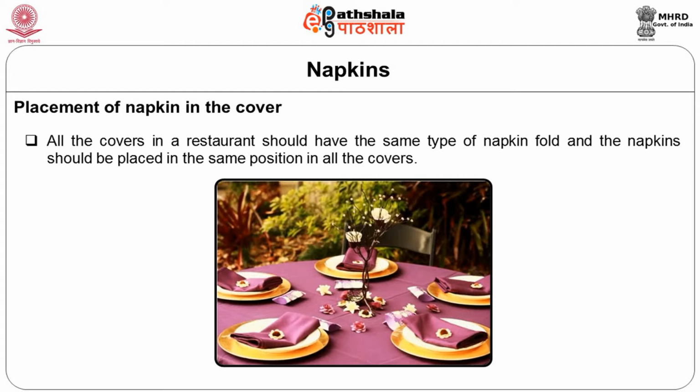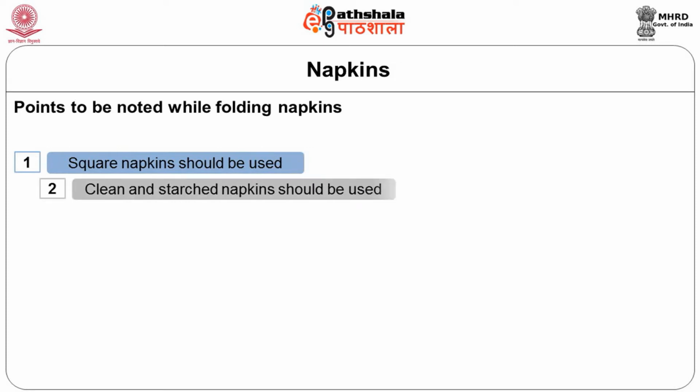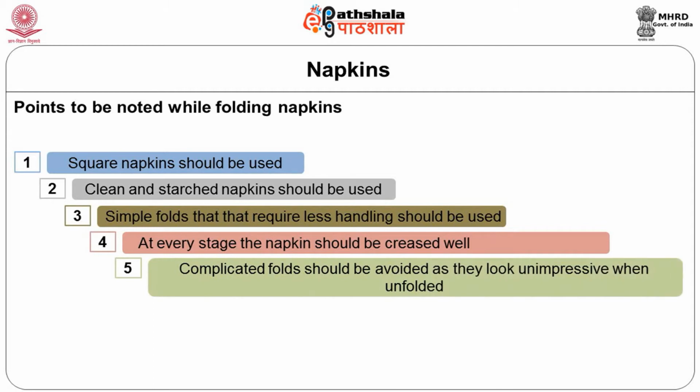Next, you will see what are the points to be noted while folding napkins. Square napkins should be used. The napkins should be clean and starched. And simple folds that require less handling should be used. And at every stage, the napkin should be creased well. Complicated folds should be avoided as they look unimpressive when unfolded.